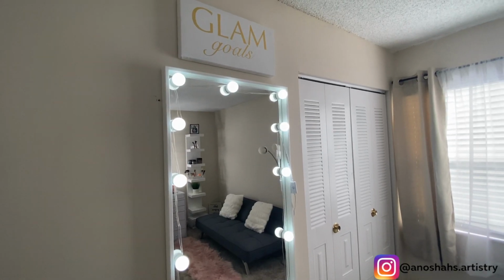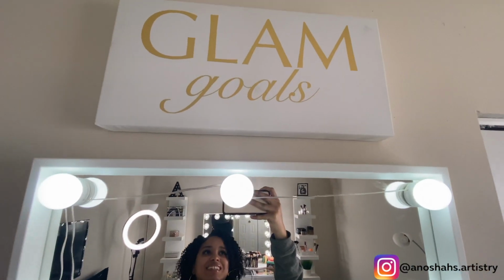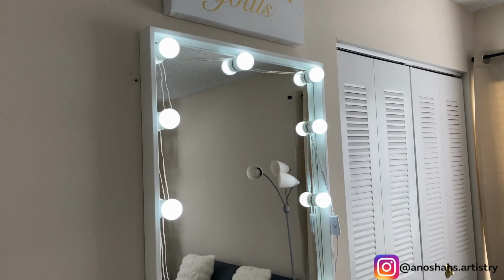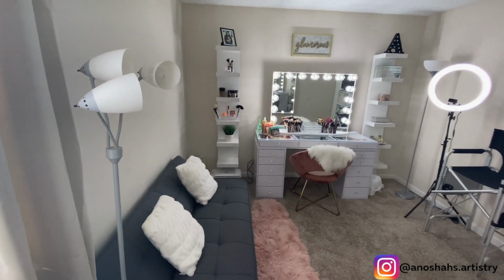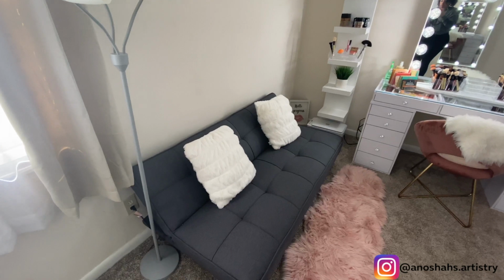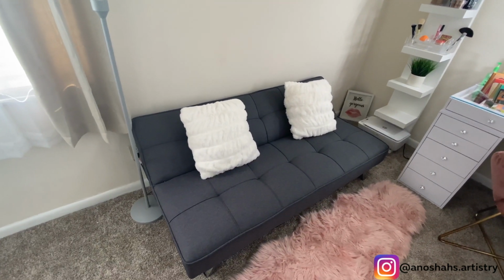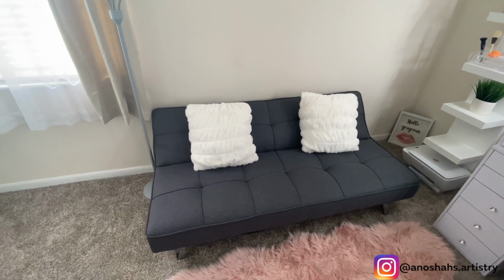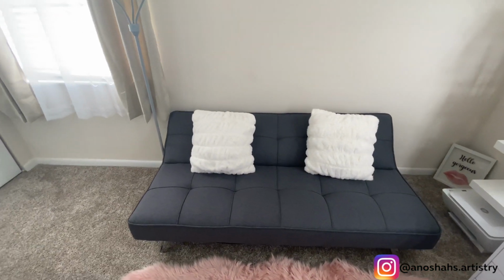Walk in, you can see my little glam goals picture. Okay, so let's get started. Here I have my little couch slash futon. I just wanted to make sure I had an area for guests to come sit in, or if a client brought a guest with them, they can sit here as they wait to get their makeup done.